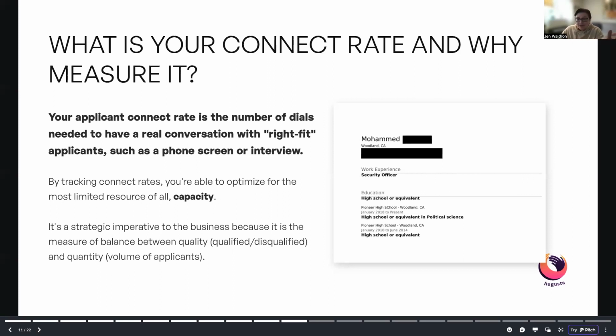Mohammed could be great, but on the job board he was using, he one-click applied on the job and it sent his job profile to 10 agencies. So the recruiter in this situation is expending energy on thinking about this applicant at the same time as not even having enough information to evaluate. It's like a double loss that's happening just from looking at this one application.